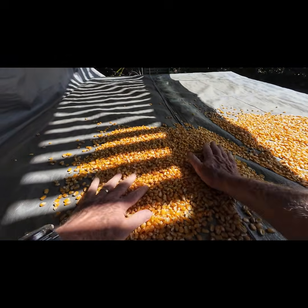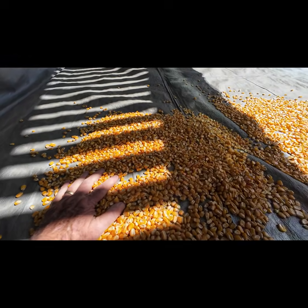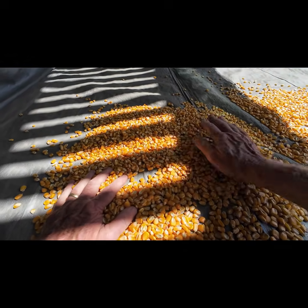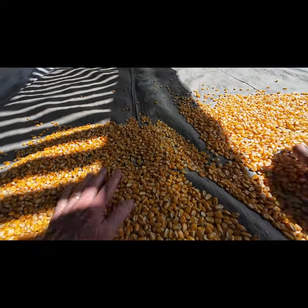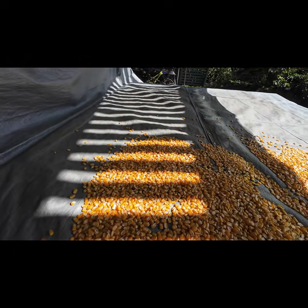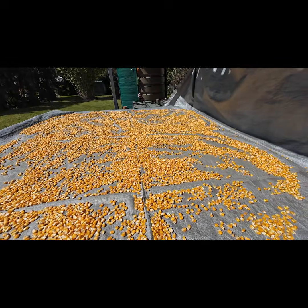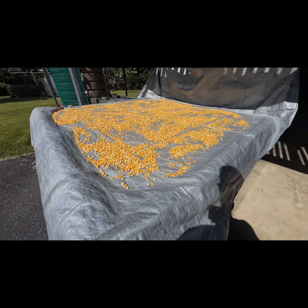I'm working to a formula. Ratio, so many of those tins of corn to so many wheat. Final bit of a check here, and then put all this out to dry in the sun. Okay, that's the corn done. 4 tins of corn. That's the recipe I'm working on at the moment.